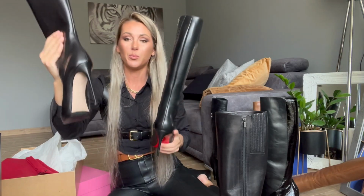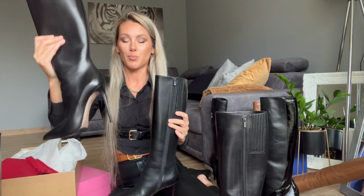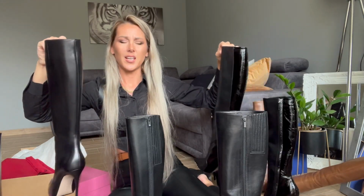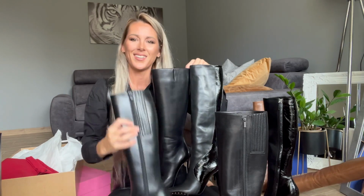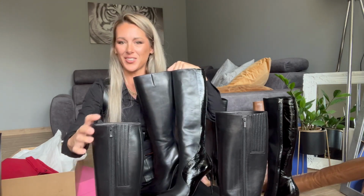For me, if this boot were with this heel, it would be my favorite. But so far, this heel is okay. You can walk in this heel easily, but this is much better. So I don't know if I've got similar boots in the filling. Maybe this a bit. Yeah, this is very similar leather to them. Can you see the colors? This is black and black and black, and this is all different. This is a very different black than them and the Givenchy boots.